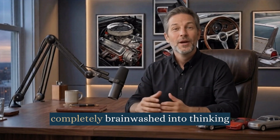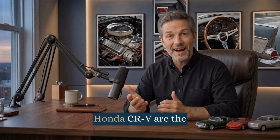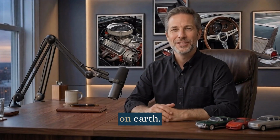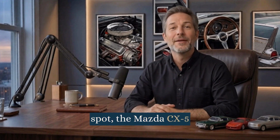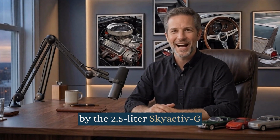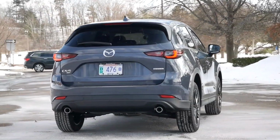The market has been completely brainwashed into thinking the Toyota RAV4 and Honda CR-V are the only dependable compact SUVs on Earth. Because of that blind spot, the Mazda CX-5 is criminally overlooked. This SUV is powered by the 2.5-liter Skyactiv-G 4-cylinder engine. Mazda did something brilliant here.